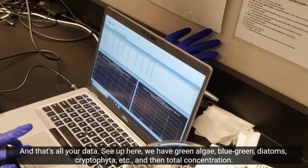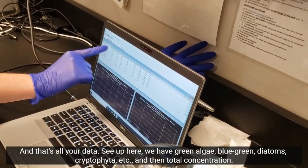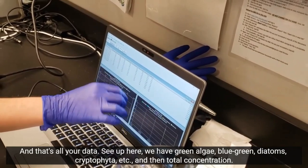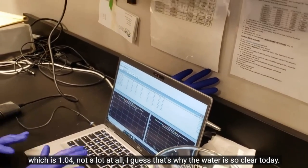1, 2, 3, 4, 5, and then that's it. You just press stop, and that's all your data. And see up here we have green algae, blue green, diatoms, cryptophyta, etc., and then total concentration, which is 1.04. It's not a lot at all, as you can tell, because the water is so clear today.